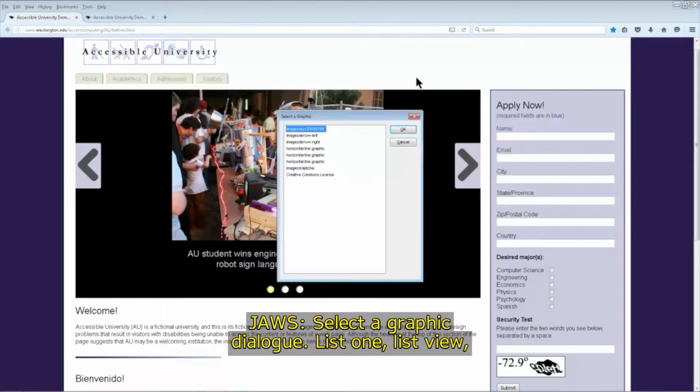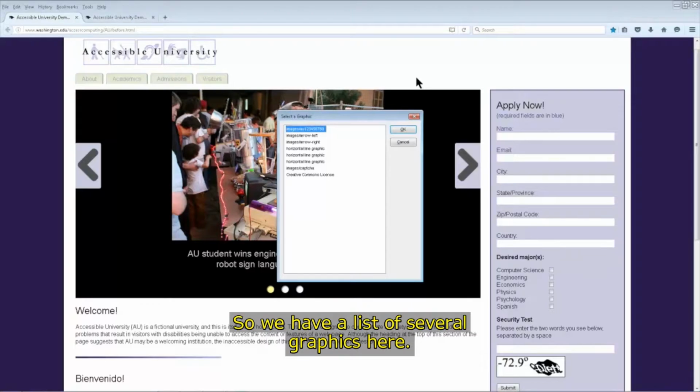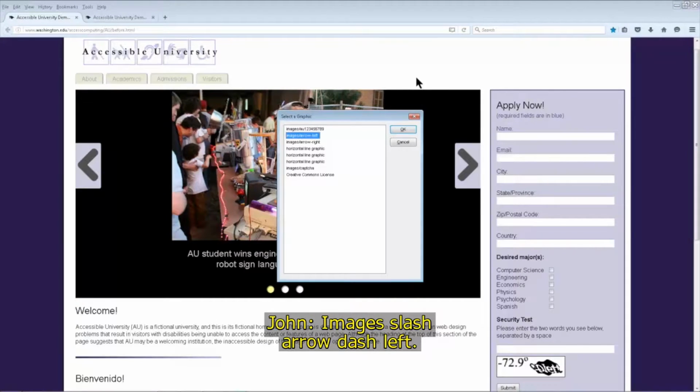Select the graphic dialog. List 1, list view. Images / 123,400,000. Okay, I silenced JAWS. So we have a list of several graphics here, very nondescript for the most part. We have images / arrow dash left. Obviously, if you can see the screen, you could surmise that that refers to the left arrow for the carousel.